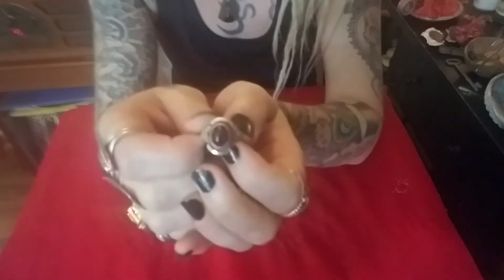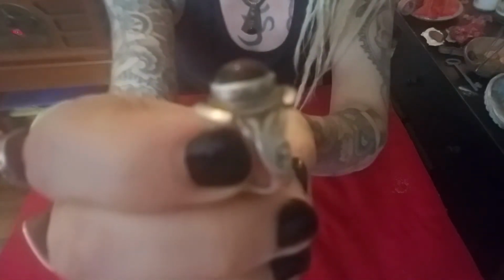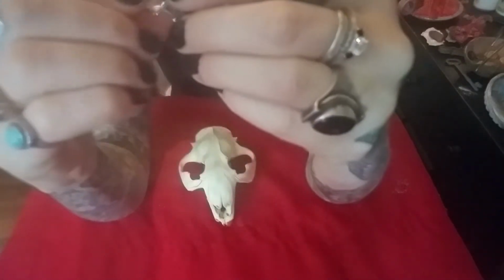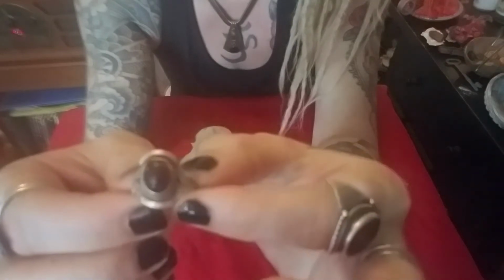In my red video, I accidentally said this was a ruby. It is not. It is a garnet, and it's sterling silver, 925. And it's small enough for me to fit on my pinky. I kind of have bigger fingers.